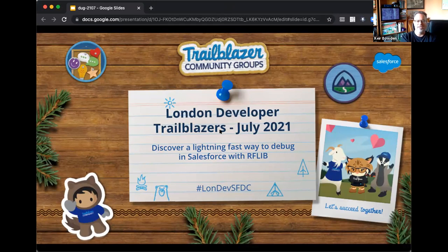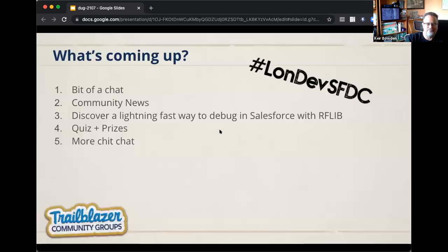And today we are going to be discovering a fast way to debug in Salesforce with RFLIB. Debugging, I think, is dear to a number of our hearts. We seem to spend an awful lot of time doing that to try and track things down. So anything that can help us on that would be awesome.